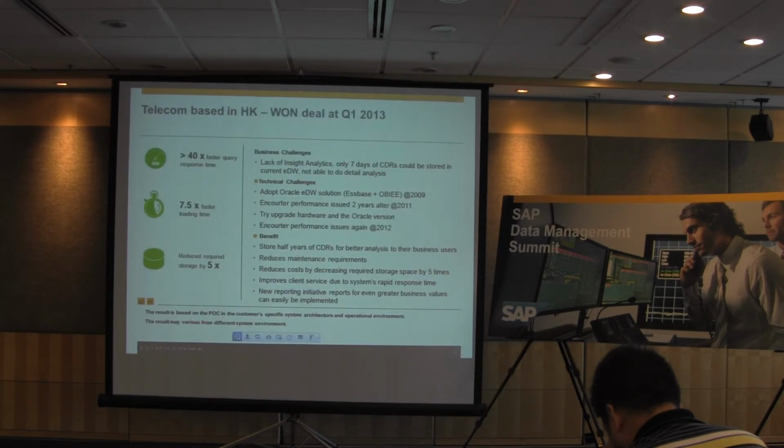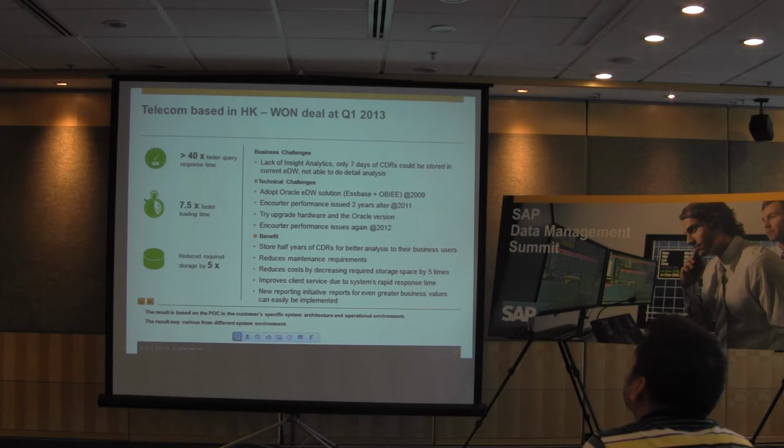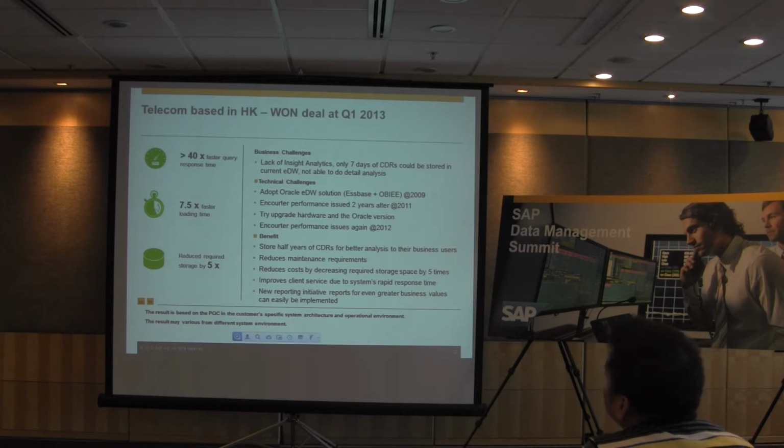Another case I want to share is about the telecom in Hong Kong. We have one already in Q1, and they are still in development and will almost be in production soon. So what's the challenge? About 7 years ago they adopted Oracle and used all the Oracle solutions, like Sybase for building the cubes, and the BI tool is OBIEE. You understand that building the cubes involves a lot of batch jobs at night time, and then they found that the performance had issues. At 9 p.m. they were not able to provide the report to the users. So it really impacted their business.